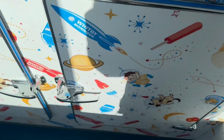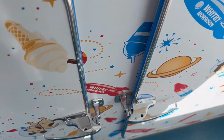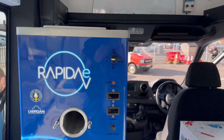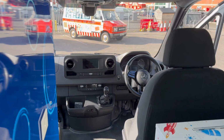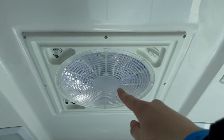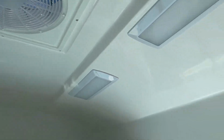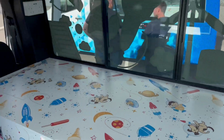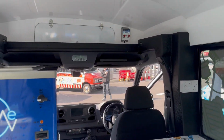nice and brand new, smells lovely. You got your chiller in there. Another one here. And it's got repeater machine. And yeah, another really lovely brand new ice cream van built by Whitby Morrison. It's got ceiling fan there. But yeah, absolutely lovely. So there you have it.